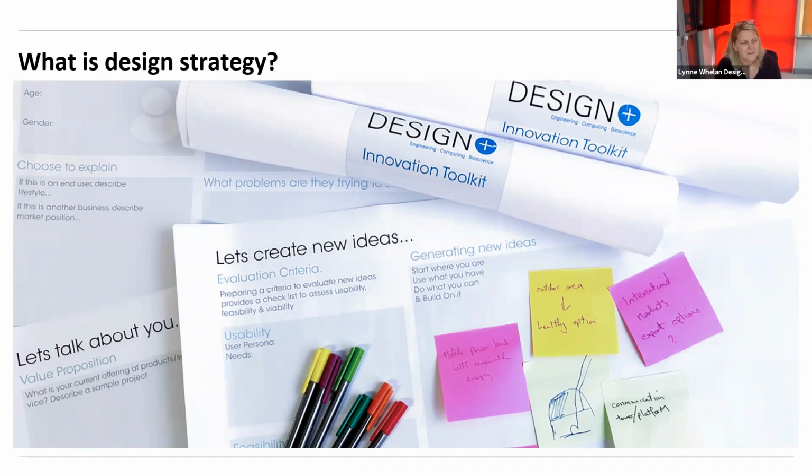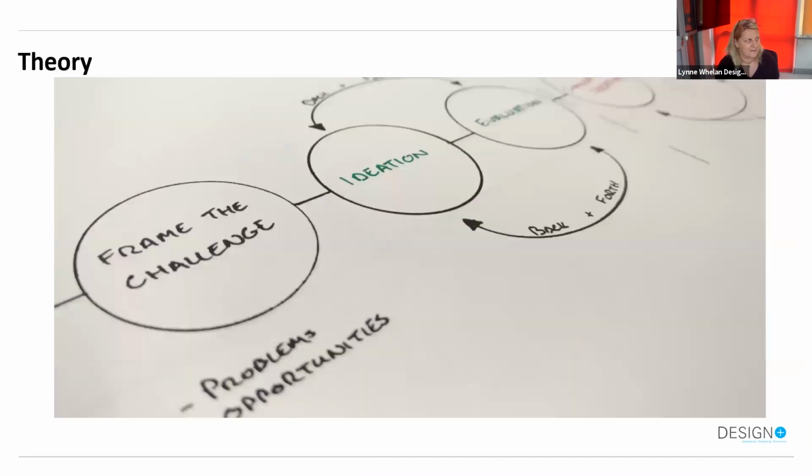So I suppose the first thing to say is there is a theory behind it. So the theory being steeped in that design thinking. The problem with that is that it's theoretical and people struggle to access that and to apply it to their own business. You know, it still seems very distant. People talk about designerly ways of thinking and, you know, mindsets and stuff, and that's really hard to access.